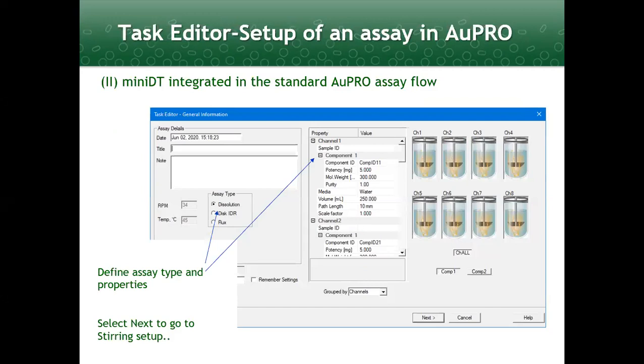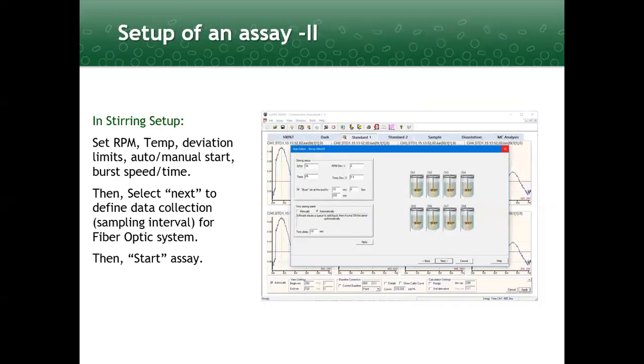Simply then set those parameters up, select next to go to the stirring setup, and there you would then make those settings in terms of RPM, temperature, the deviation limits, whether you wanted to have an automatic start or a manual start. And then we've incorporated the ability to program a burst speed and a burst time, where at the end of your run, it'll over rev, if you will, increase the rotation in order to make dissolution of all the API.